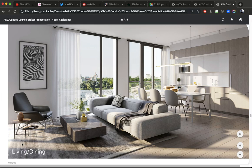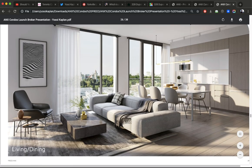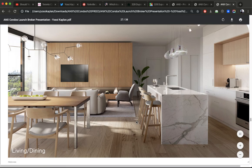Here's a render. You can see here, living, dining. So that's one of these large areas where you can see the kitchen is on the side, but it's totally fine because it's so large here, so wide, that it's separating the dining area from the living hangout area right here. Also very nice renders. Okay, built-in kitchen, of course, all the bells and whistles.